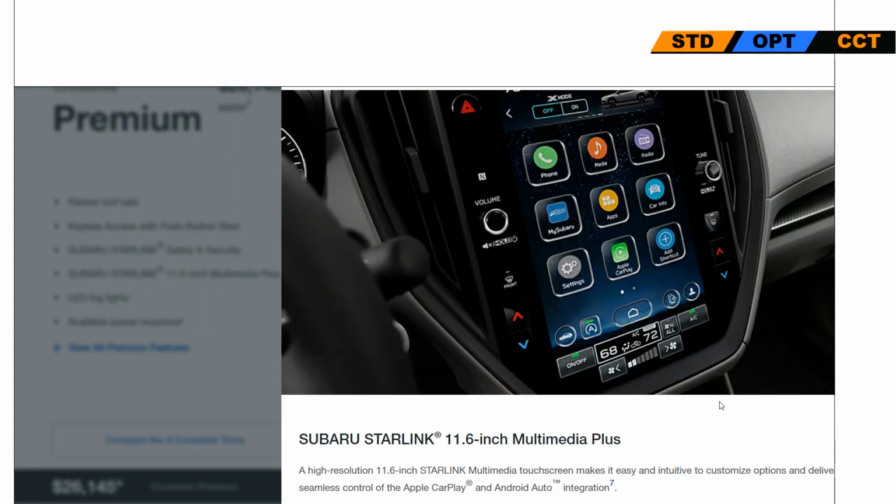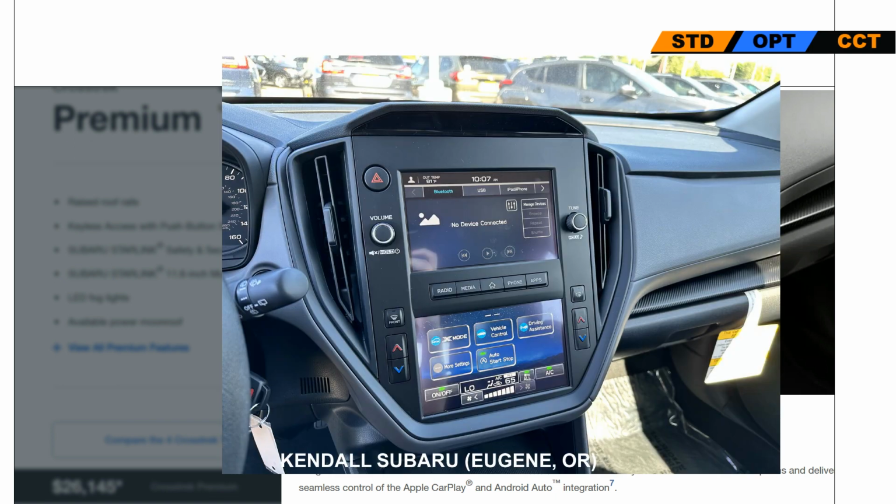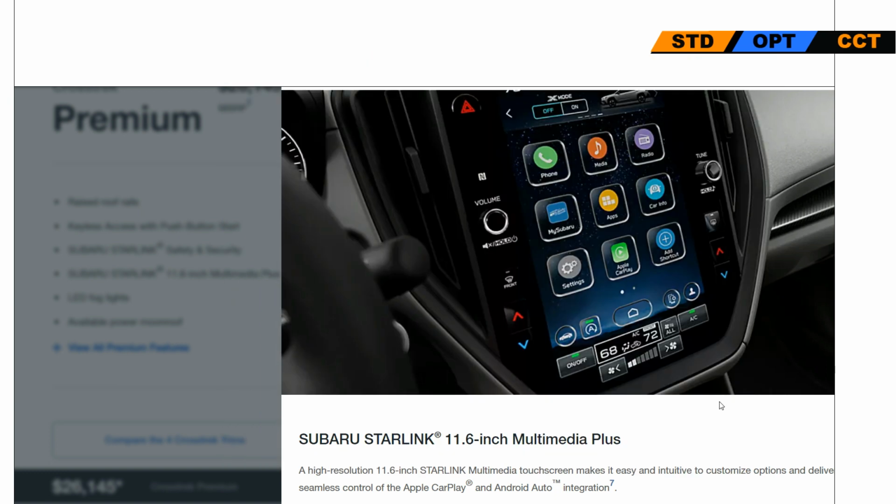All right, so just going to go through some of the notable options here real quick, starting out with the multimedia screen. Obviously that base model still had those dual 7-inch screens. It's only got 4 speakers. And then if you go for Premium or above, you get this 11.6-inch screen. This has the new wireless Android Auto, Apple CarPlay, and you get 6 speakers.